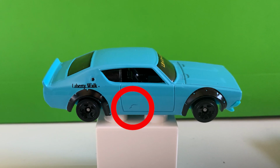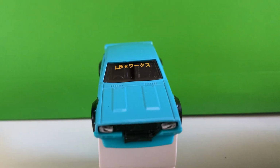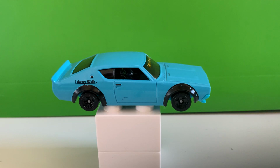Anyway, straight away there's a little mistake there on the door where the paint's coming off, and now the mystery of the fluff. So let's just appreciate this casting, because it looks great. The color is amazingly good.